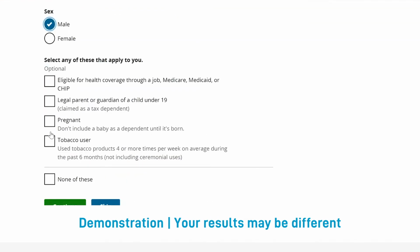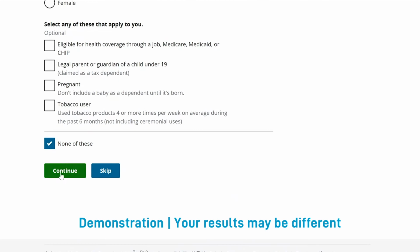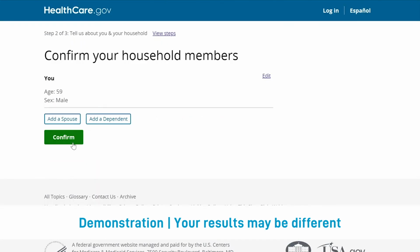And for now, we're going to skip all this because I'm going to assume two things. Number one, that you're not getting an offer of coverage from your employer, because if you are, you won't be eligible for tax credits. And number two, I'm going to assume you're not a tobacco user. And those are the most important boxes here. I've selected none of these under these boxes. And now I'm going to hit continue, and I can verify the age and the sex.